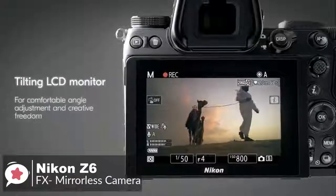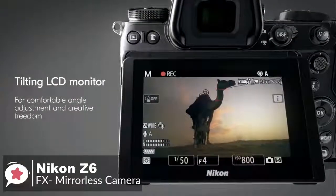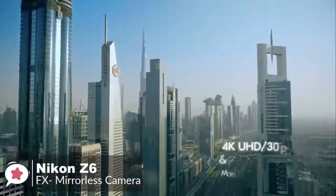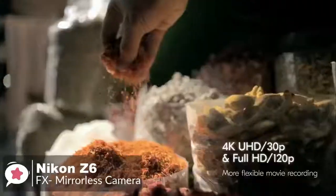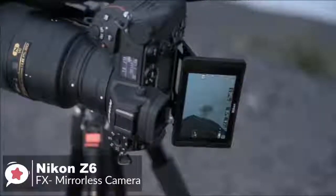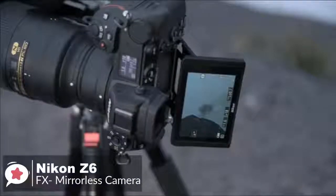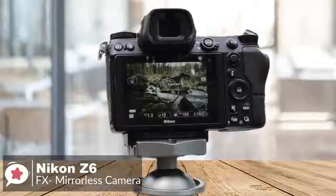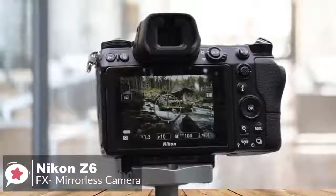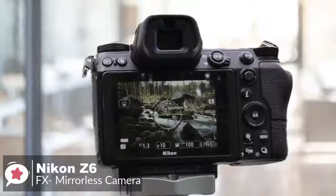Moving on, the Nikon Z6 has a 3.2 inch, 2.1 million dot LCD, which is ready to show clear, bright images of live photos and video shooting. The LCD can tilt to different angles, so you can easily capture high and low angle views without any hassles. At the top of the camera, there is a dot matrix OLED display, enabling you to get simple access to the important settings of the camera.